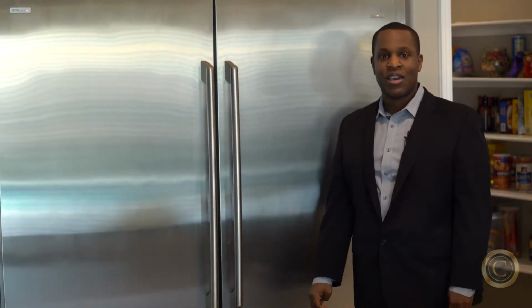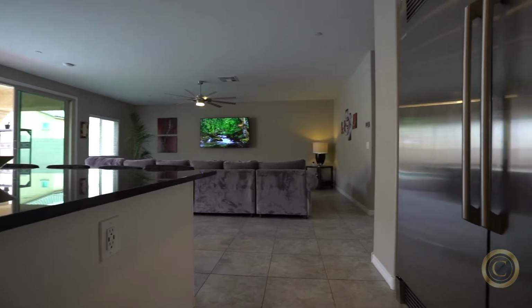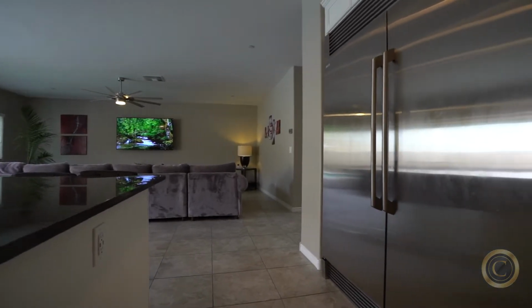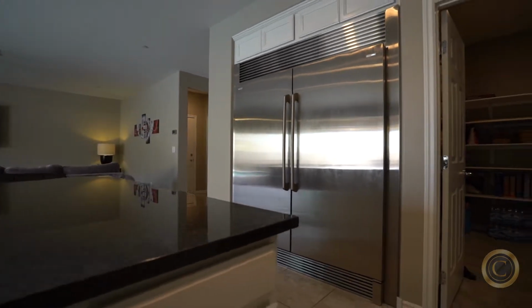You know how they say size doesn't matter? Well, I don't know about you, but I would love to have a huge 70-inch plus Electrolux fridge. Absolutely gorgeous. Every chef must have one.